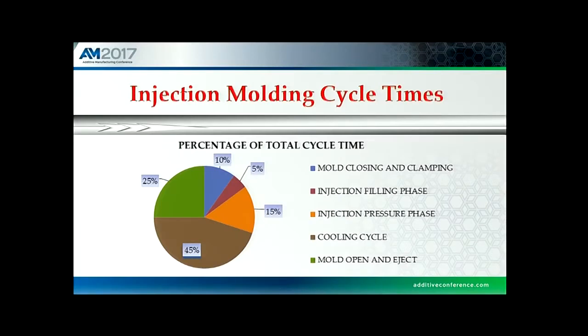The cooling stage of the cycle can be over 50% of the overall cycle time. This is why having proper cooling is such a vital key.